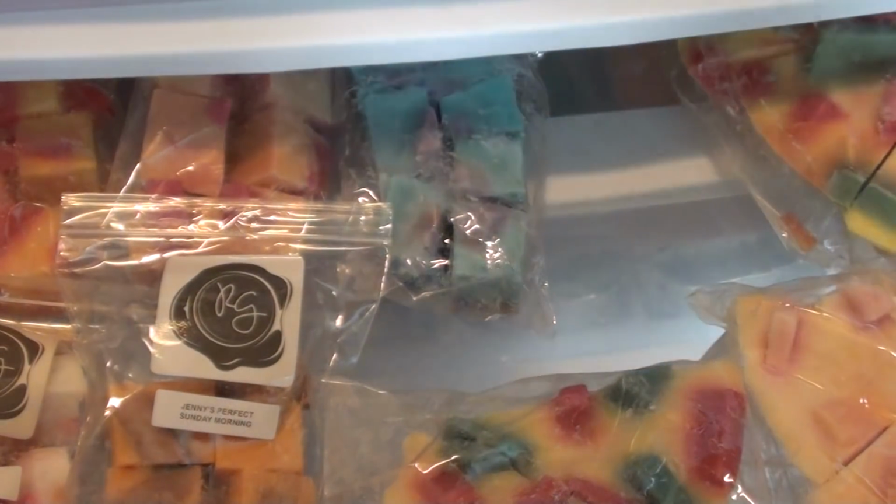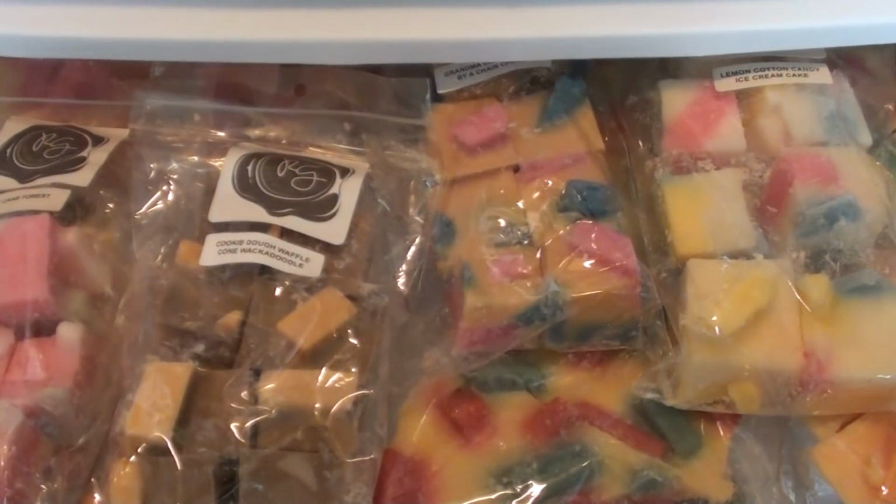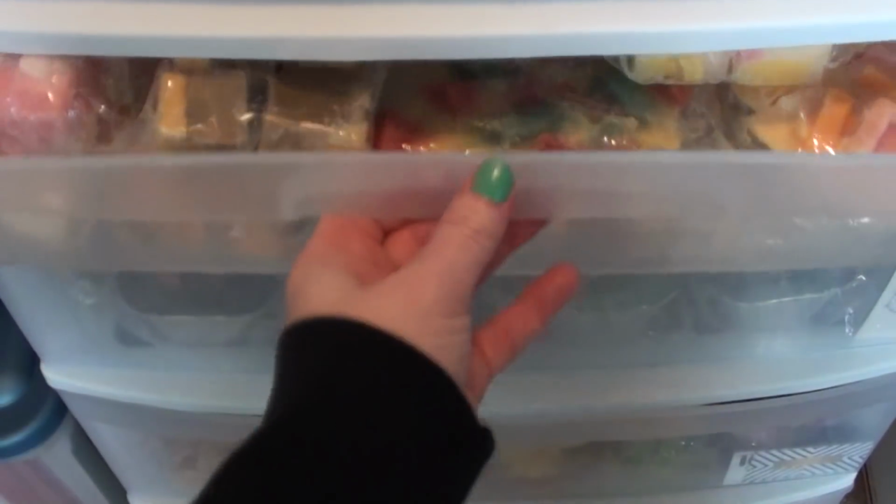Let me readjust and I'll be right back. So I literally cannot fit anything else in this drawer. Like I said, I'm getting a pre-order today, so I definitely need to do something about that. Okay, whoops. Let's see, let's move you up a little bit.